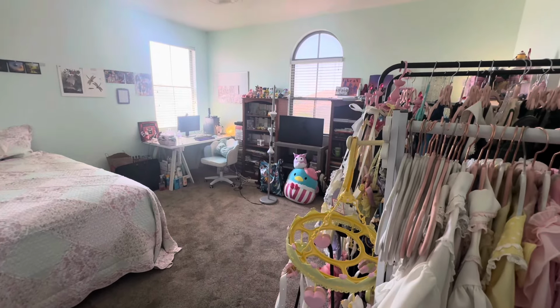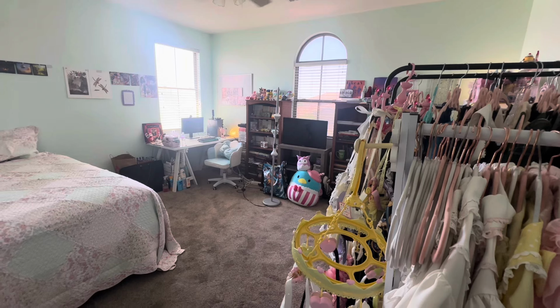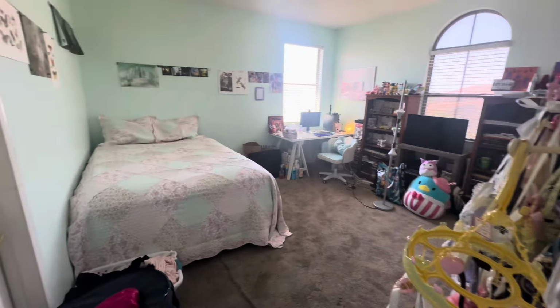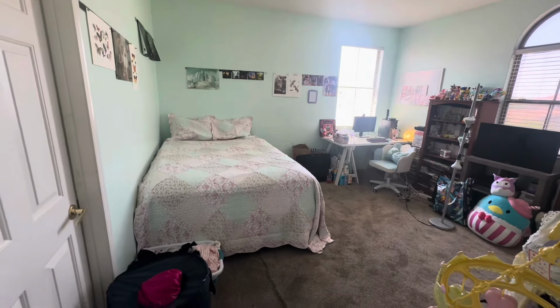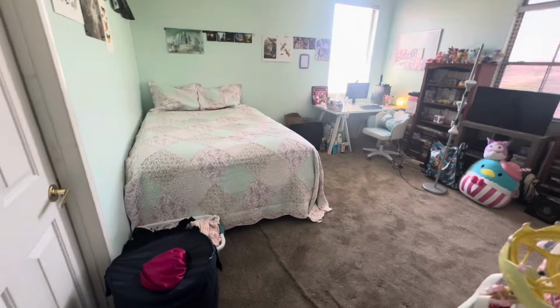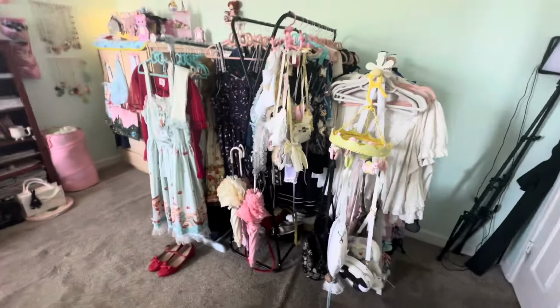Hello, I recently repainted and reorganized my room, so I thought it would be fun to do a quick little room tour of the new setup. Over here, we have got my bed and my hampers for regular and Lolita laundry. They're not the most aesthetic, so I'll skip over those.